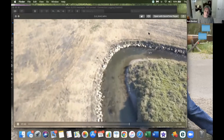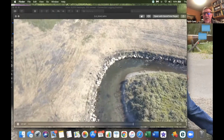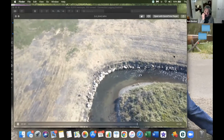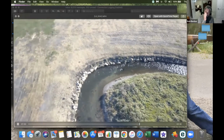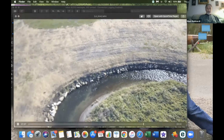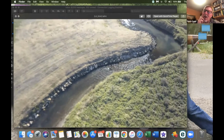Well, they really cut that back, didn't they? They really have cut it back and done a lot of rock work on the sides. That's a nice pool right there. Yeah, this whole peninsula sticks out. Lots of good bends in there. It is just snaky back and forth the whole way.